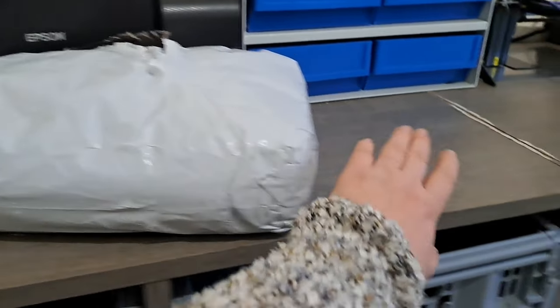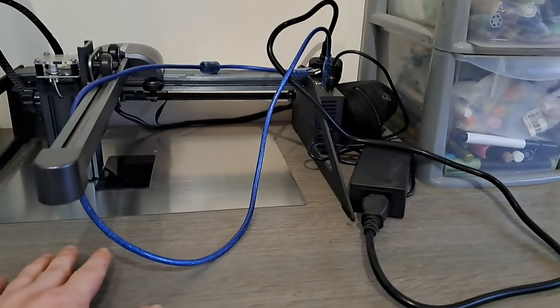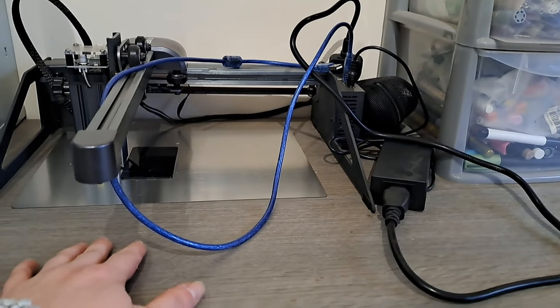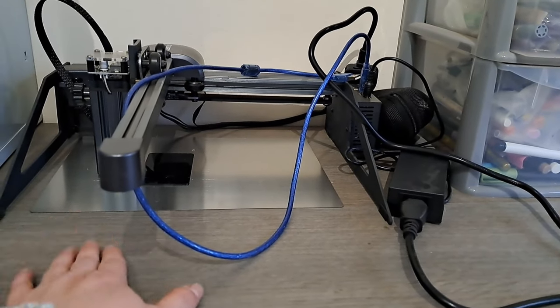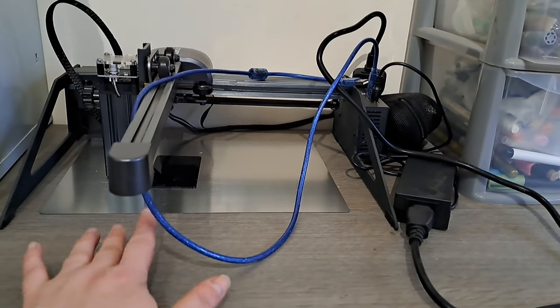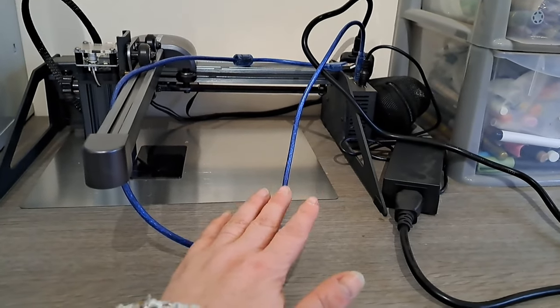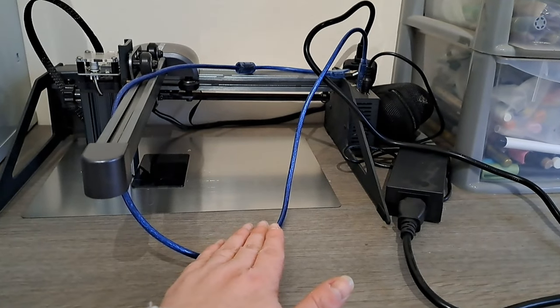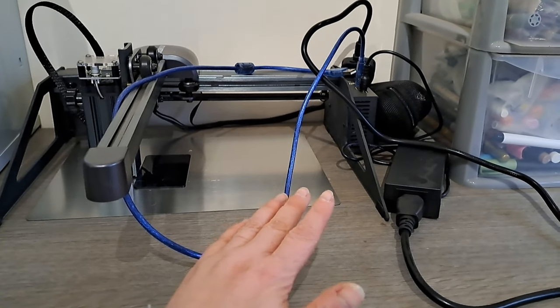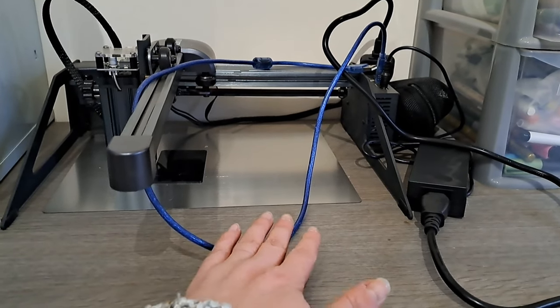I'm so excited. And over here is my laser machine, which I've not spoken about really since I got it because I was so busy. But now that I'm not so busy, I have been trying to suss out a bit about how to use it. So I've watched all the tutorials and today I'm going to try, I've figured out how to try to suss out the best engraving settings. So I'm going to try that today.